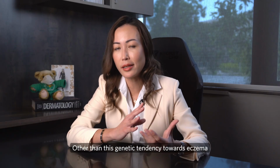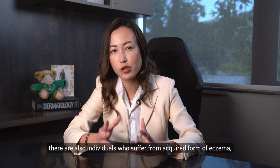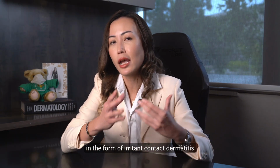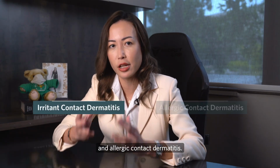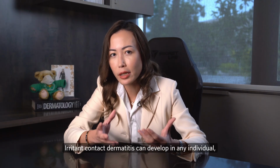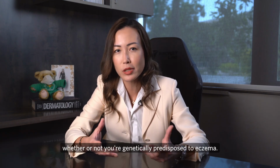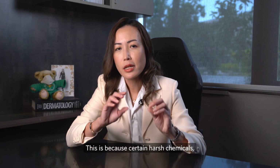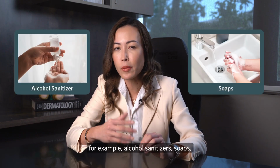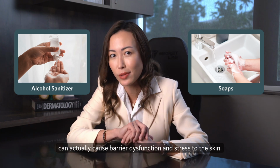Other than this genetic tendency towards eczema that we call atopic dermatitis, there are also individuals who suffer from an acquired form of eczema, which is actually more treatable, in the form of irritant contact dermatitis and allergic contact dermatitis. What is irritant contact dermatitis? Irritant contact dermatitis can develop in any individual, whether or not you're genetically predisposed to eczema. This is because certain harsh chemicals, for example alcohol, sanitizers, and soaps, when used in excessive amounts, can cause barrier dysfunction and stress to the skin.